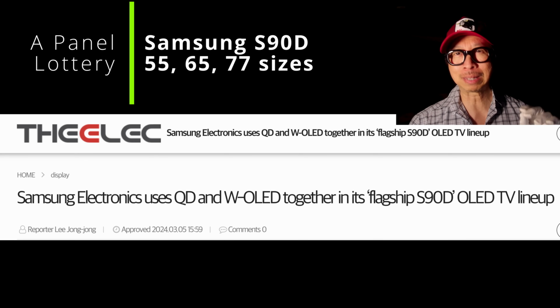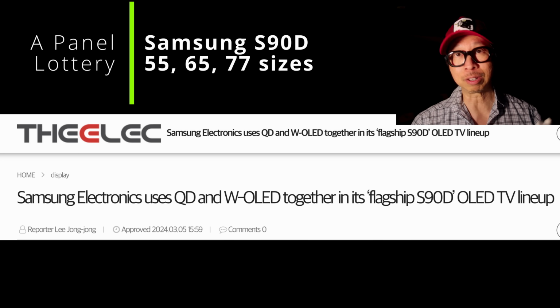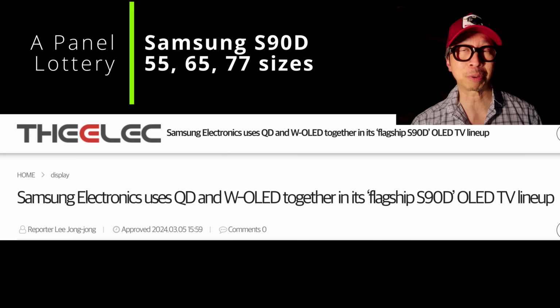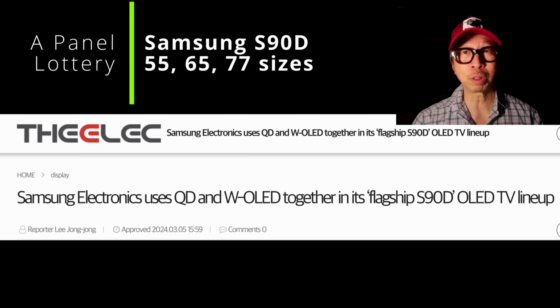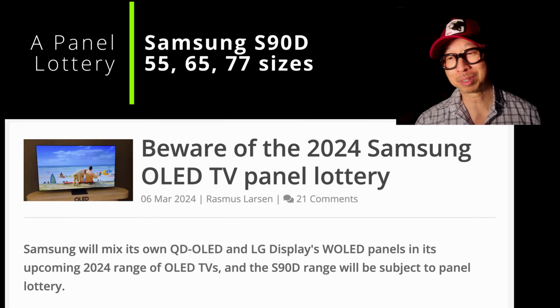We're not talking about unique sizes that are QD OLED only, mixed with unique sizes that are WOLED, like 43, 48 inch, okay, that's WOLED, 83 inch, okay, that's WOLED, and then 55, 65, and 77 is only QD OLED, like last year, right? No, we're talking about in the 55, 65, 77 inch S90D sizes, it may be that you get a mishmash of both QD OLED and WOLED. Truly a panel lottery.